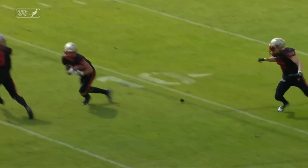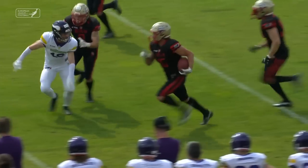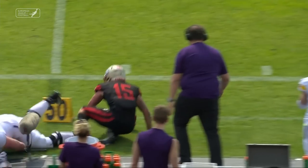One more look at it. Helbig with a wounded duck as it came out there. It might have been tipped. After the play, personal foul, late hit, Vienna, number 51. 15 yards penalty, first down. So now we have a late hit.